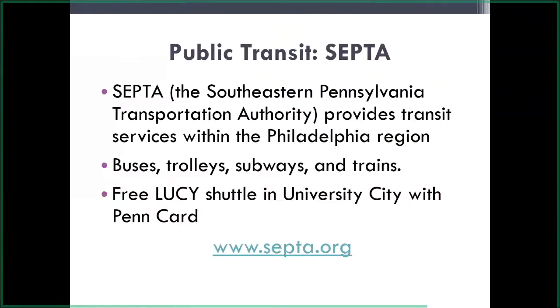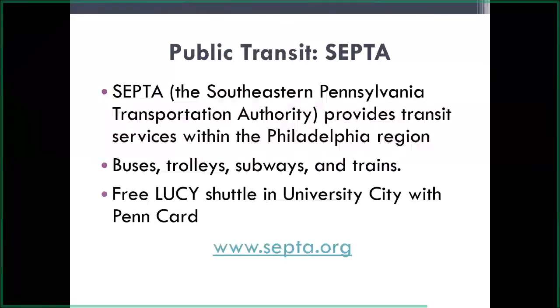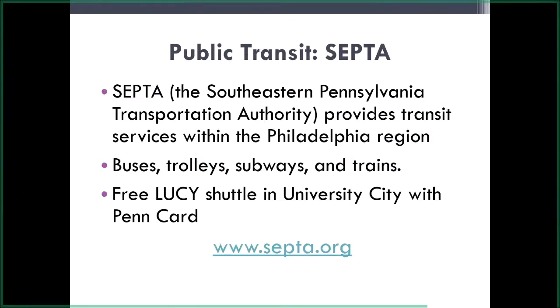The public transit system in the city of Philadelphia is SEPTA, and it provides transit services within the Philadelphia region. They offer buses, trolleys, subways, and trains. There's also a free Lucy shuttle in University City, and you can access this if you have a Penn card. So for more information about public transportation, please visit www.septa.org.